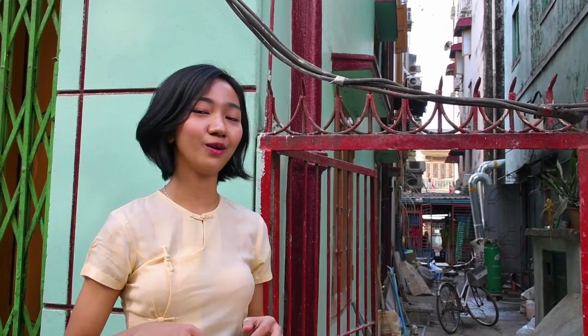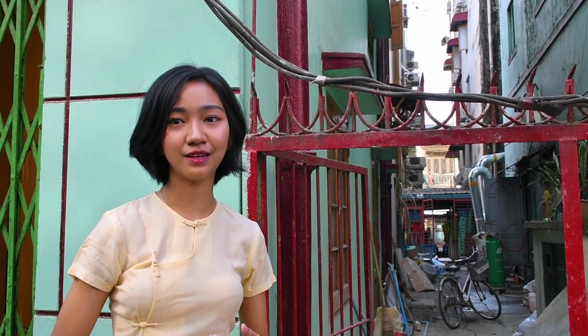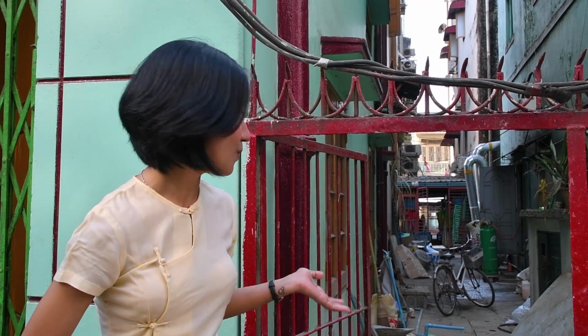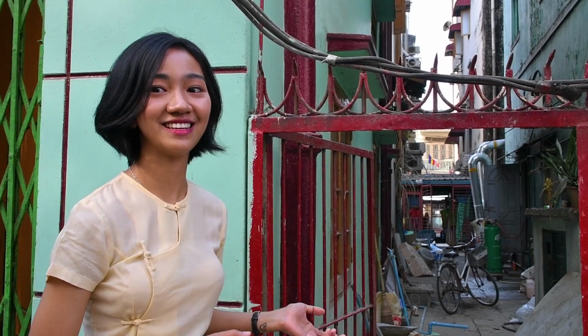Okay, now I'm in front of a typical back alley in the downtown area. In the downtown area, there are so many alleys between the blocks. Some of the back alleys are being renovated by Doe Eain. So you can see really nice decoration there. And the one here is the typical alley. So let's check.